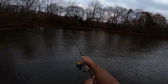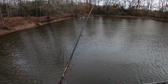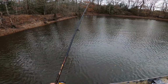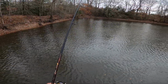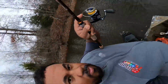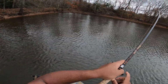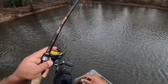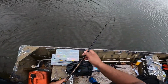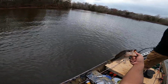Found us a little stack of fish. That's a better one. That probably been better. It's 3 bites in the same pocket. He is fighting, head shaking and all. That was literally back-to-back casts. This one got lipstick on. Yeah, got the top one.